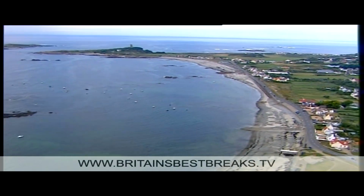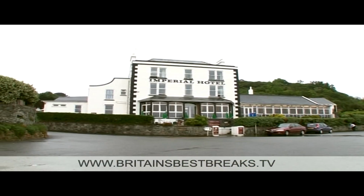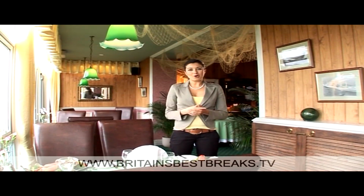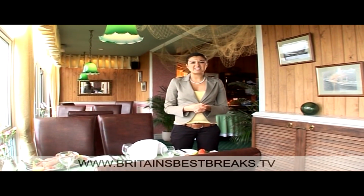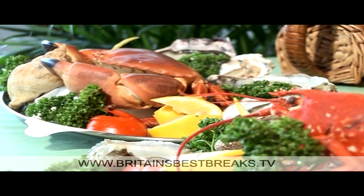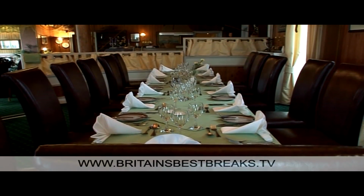Overlooking Rocquaine Bay and the Fort Grey Shipwreck Museum, and open all year round, you'll find the Imperial Hotel. Open to non-residents, the Water's Edge restaurant is set with a real quirky nautical feel, and it also offers a wide range of good food, from the seafood speciality to my favourite, a Sunday carvery.